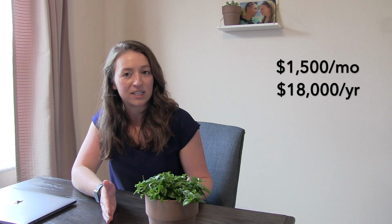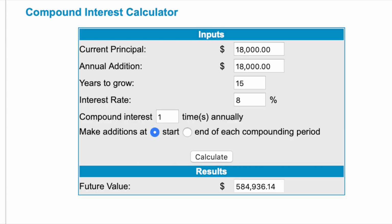So at the age of 45, you begin investing that same amount, that $1,500 a month or that $18,000 a year. What would that grow to by the time you are 60? The answer is $585,000. That's a nest egg of about $300,000 less than the person who did the 30-year mortgage.